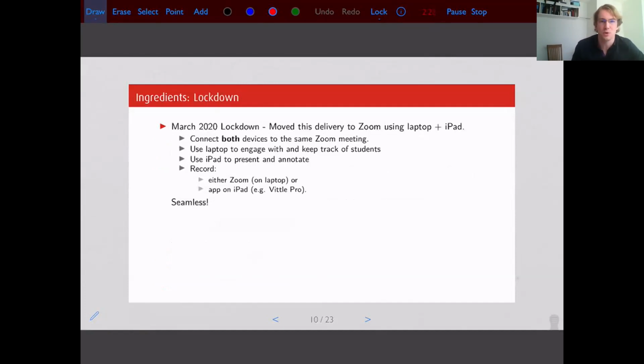So in March 2020, we were locked down. We were able to move this delivery very quickly to Zoom using laptops and iPads. So to do exactly what I'm doing now, which is to connect both devices to the same Zoom meeting, okay? So I have my laptop in front of me for engaging with the students and keeping track of who's here and who's paying attention. And then the iPad is to present and annotate.